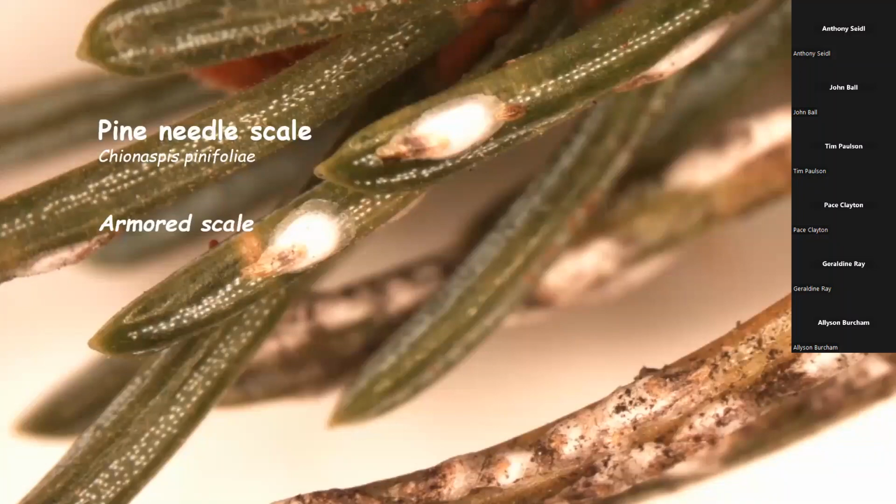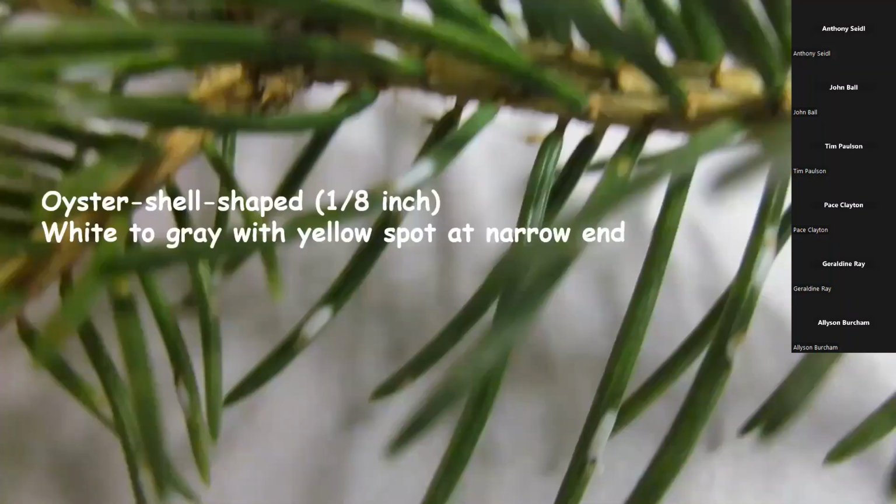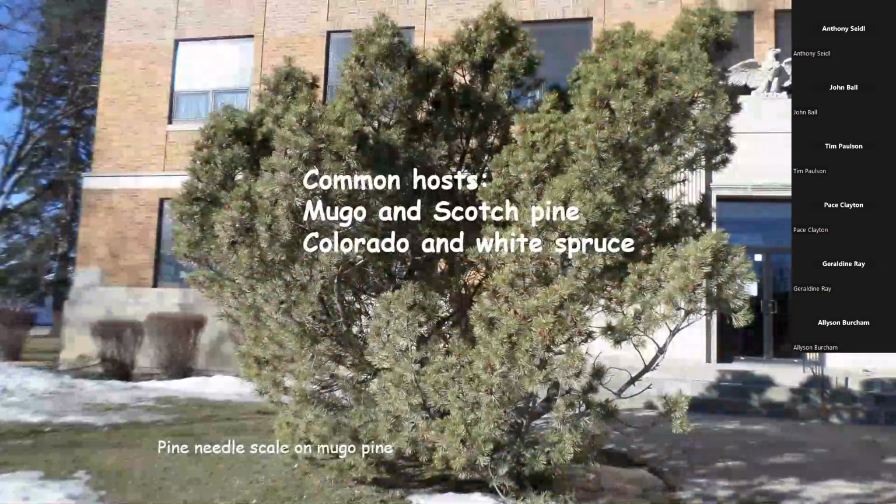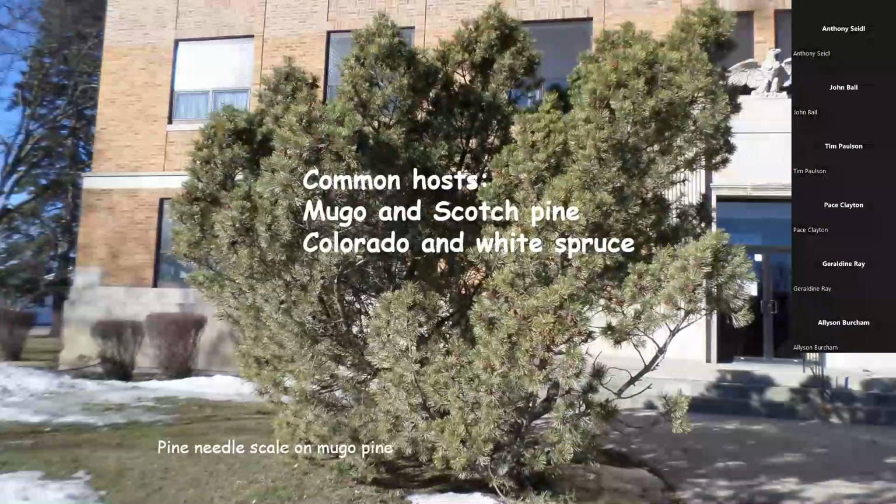Now, pine needle scale is another armored scale, and I showed you this picture earlier. These are kind of shaped like oyster shells again, kind of a white to gray color. You can find them moving on the foliage. Common hosts are Mugo and Scots pines. They will also feed on Colorado and white spruce.